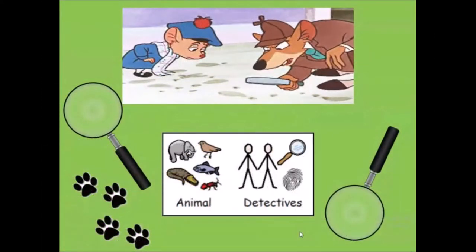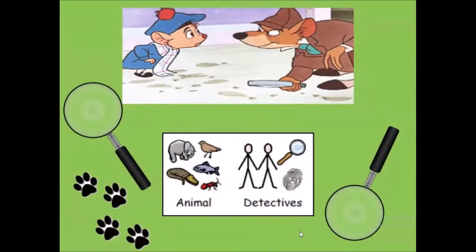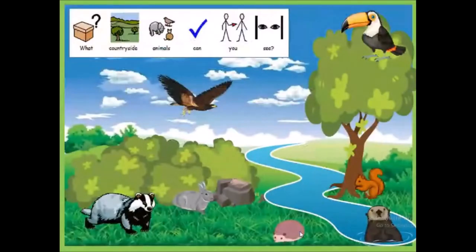Animal detectives. What countryside animals can you see? Right, let's have a look.